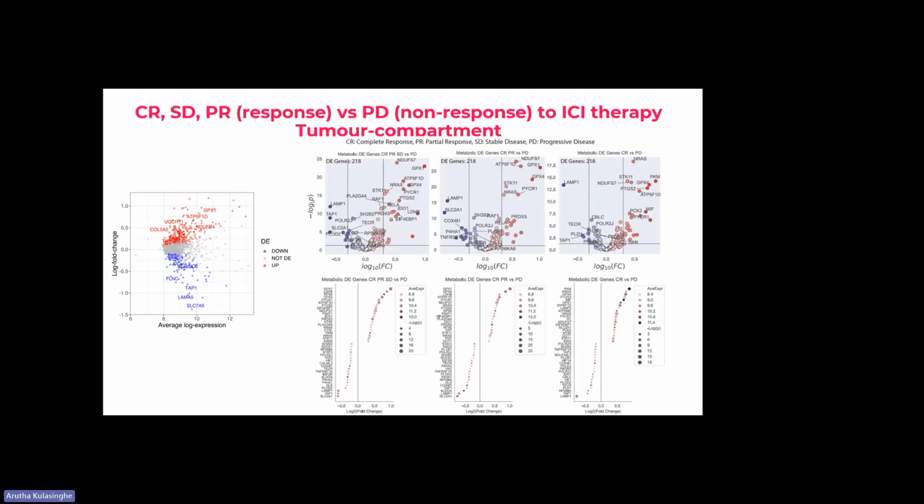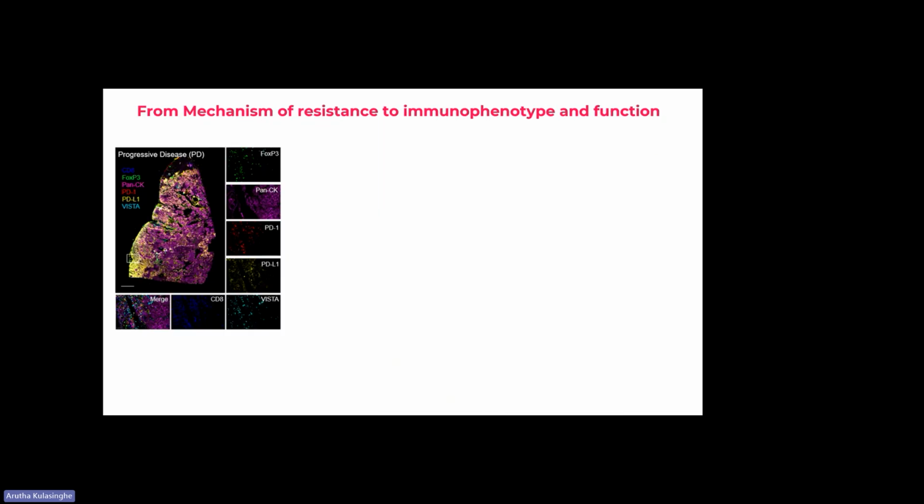So in every contrast of responders to non-responders, we could see increased elevation of markers involved in ferroptosis, linked to the non-responsive group to checkpoint inhibitor therapy. So it was clear in every clinical contrast. And so when we put this data together, we can now follow this.